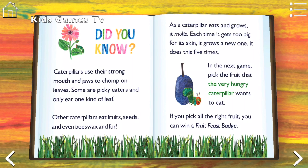Did you know? Caterpillars use their strong mouth and jaws to chomp on leaves. Some are picky eaters and only eat one kind of leaf. Other caterpillars eat fruits, seeds, and even beeswax and fur. As a caterpillar eats and grows, it molts. Each time it gets too big for its skin, it grows a new one. It does this 5 times.